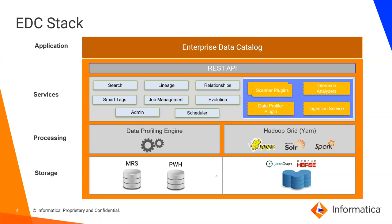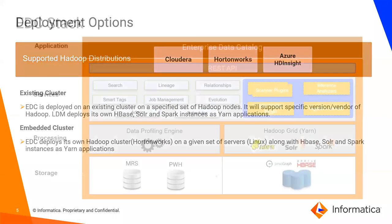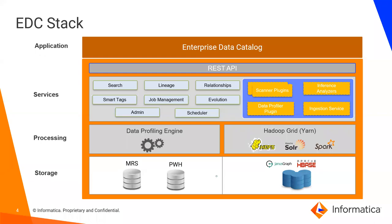So we are basing the storage on HDFS. On top of this HDFS, there's a layer that's called HBase that serves the columnar level storage. And we also use a technology called Janus Graph to be able to store all the relationships between the objects that we are bringing into the catalog. We are using Solr as our search engine.